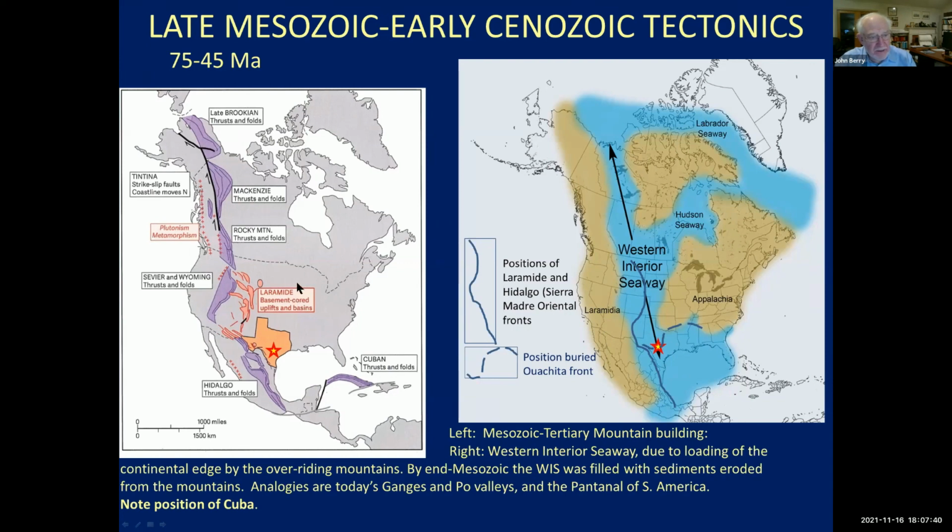The Laramide sensu stricto, 75 to 45 million years, was basement-cored uplifts and basins of very diverse trends, north-south to east-west, and all sorts of things. And I personally get very upset when people all over the world use the term Laramide for an orogeny of this age, because the Laramide is very unusual, and that style is restricted to what you see just here in the western United States and northern Mexico.